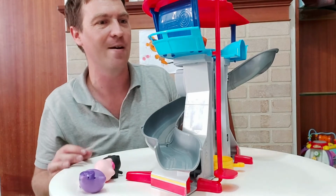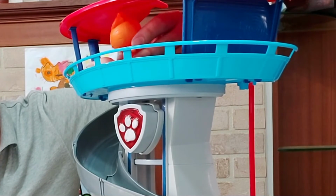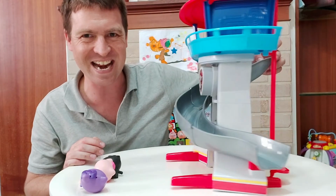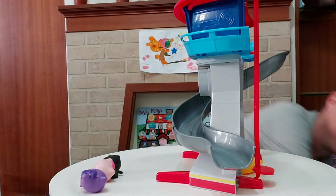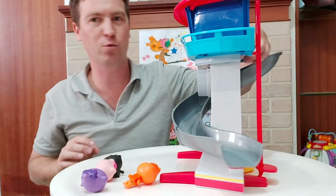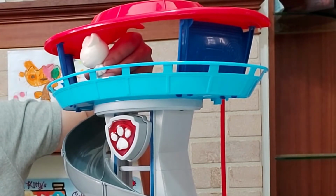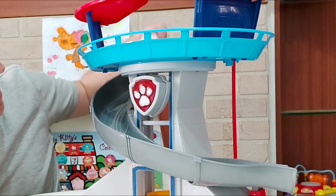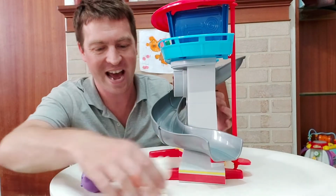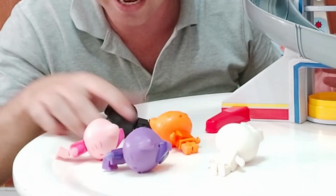Whee! And orange Hello Kitty. Orange, it looks like so much fun. I want to go down the slide. Orange Hello Kitty says, oh no, orange Hello Kitty fell off the table. Orange, wee! And the last one, who's the last one up in the lookout? It is white Hello Kitty. Go white Hello Kitty, go down the slide. Wee! Oh, I'm gonna go all the way. Wee, boom. So much fun!